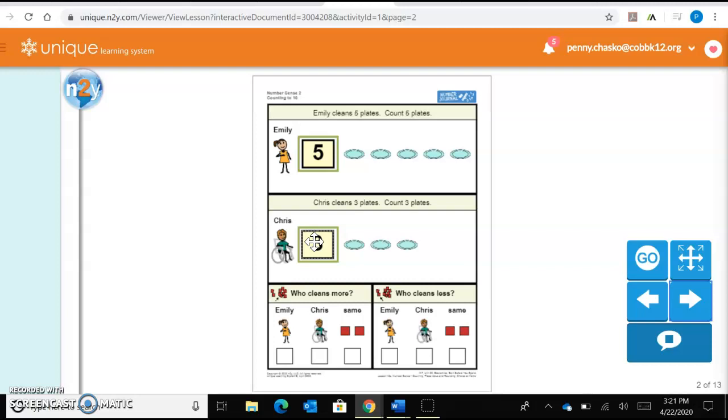Did he clean 3 plates or 5 plates? Or you wouldn't even say anything. How many plates did Chris clean? And hold that number up if it's large. If it's not a very large number, you are going to want to prompt them to account for the vision. Okay, and then they reached for it and you've clicked it on your iPad or computer.